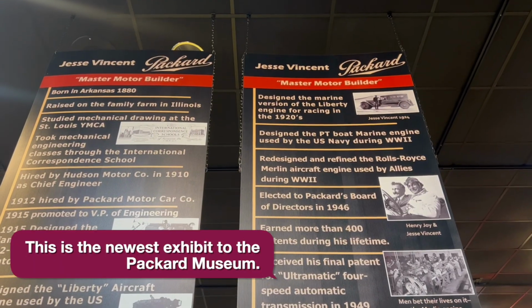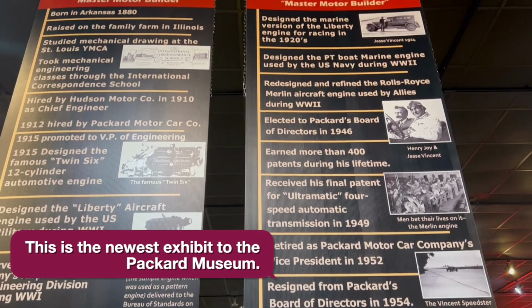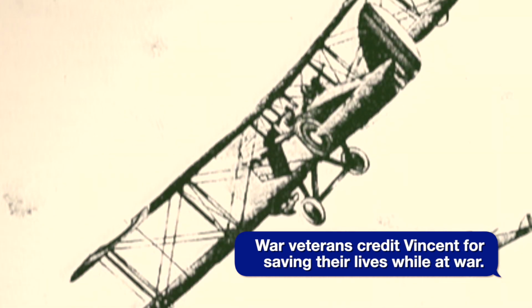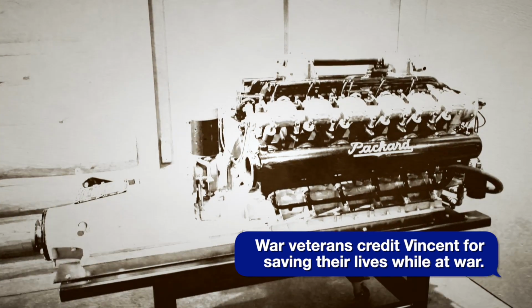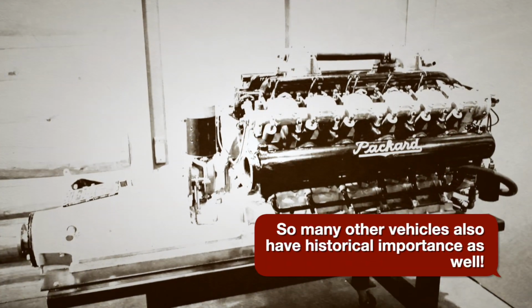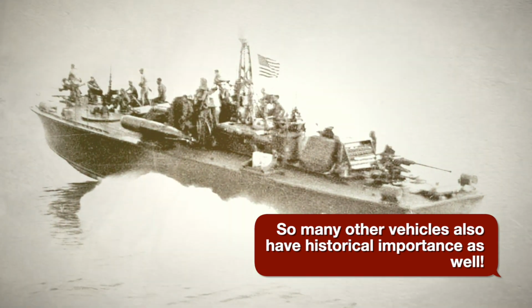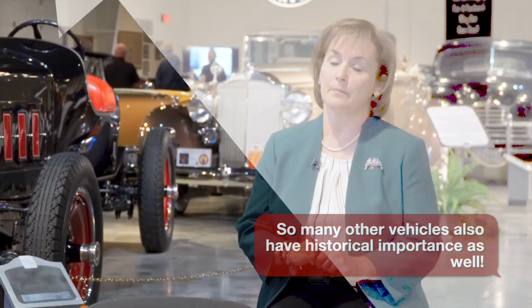Jesse Vincent was Packard's master motor builder. He actually got into Packard Motor Car Company before World War I and worked on the very first engines for World War I for airplanes. He built the Victory engine, he built the PT boat engine, and that was incredibly important because it was the PT boats that were sent out to pick up personnel that were stranded somewhere or that needed to get somewhere quietly. They could not be tracked by radar and sonar because they were made of plywood, but they could go really fast. And we have a PT boat engine here.